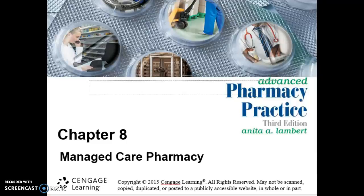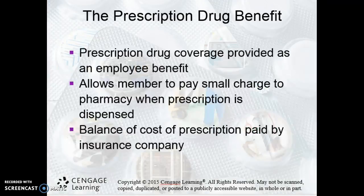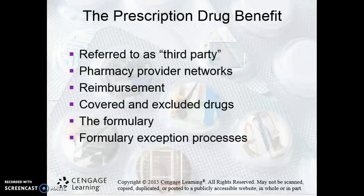This week we're going to be covering Chapter 8. Chapter 8 is all about managed care pharmacy. And when we think of managed care pharmacy, what we're really talking about is dealing with prescription drug benefits. Most employee benefits offer some sort of prescription drug coverage where you either pay a small charge, like a copay, when the prescription is dispensed and then the insurance company pays the rest, or you pay the full price up to a certain point and then the insurance company picks up the rest at the end of the year. But either way that it's done, it is handled through a third party, which is managed care pharmacy.